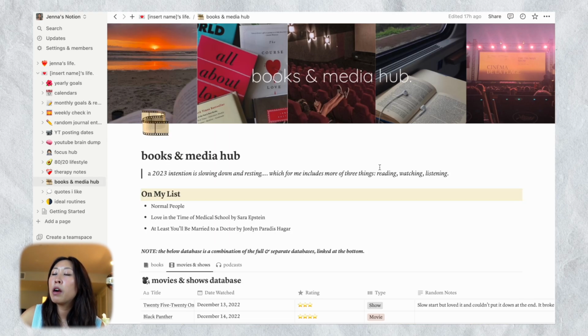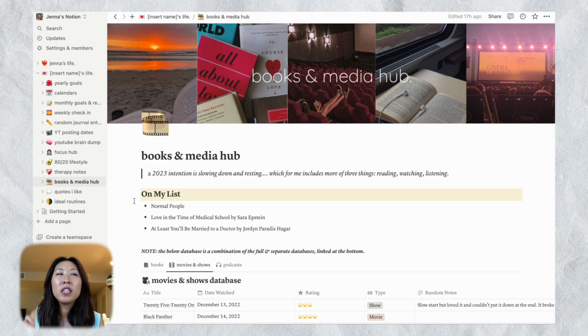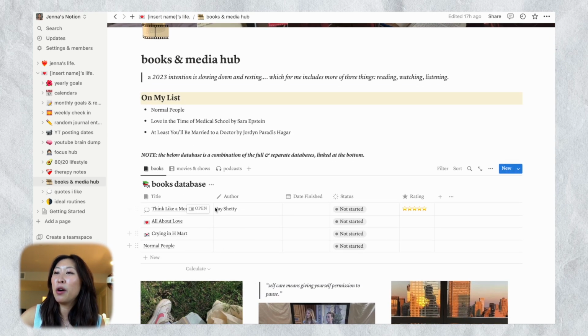And then next we have our books and media hub. I'm really excited. I think that this page is really cute too. I just kind of thought of, I knew I wanted to track the books that I wanted to read. So I made this little page where I can track all the books that I've read. I can track the status, the date finished, rating, and then any notes.